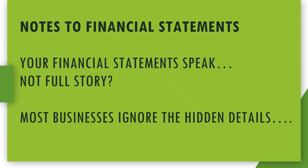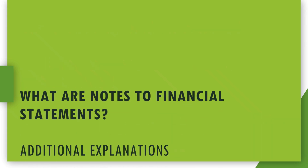Think of the notes as the behind the scenes version of the business. They explain one time events, accounting choices, debts, and problems you won't see in the main statements. If you ignore them, you are judging a business with incomplete information. Read them and you understand what's going on.